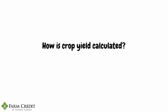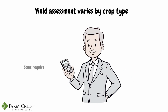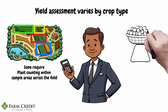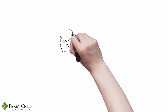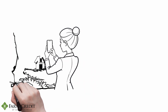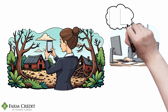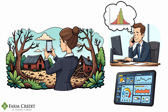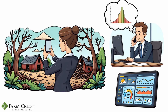How is crop yield calculated? Yield assessment varies by crop type. Some require plant counting within sample areas across the field, while others, like blueberries, focus on determining pounds per bush. Adjusters may photograph your fields, compare with neighboring farms' conditions, consult local brokers about average yields, and review weather data. This isn't guesswork. Adjusters undergo extensive training and maintain professional certifications.